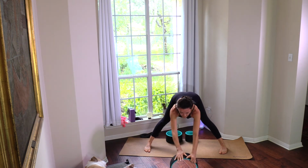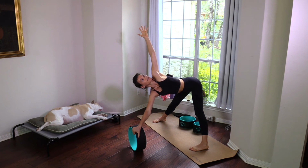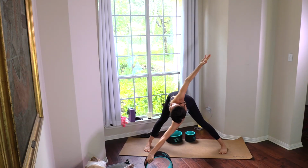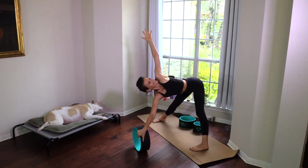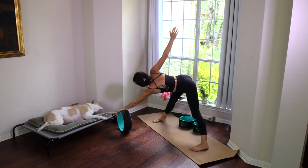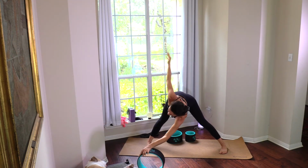Coming back up, one hand onto the wheel, and we're going to twist, arm to the left, left arm up. It gives you a little extra change. That's very juicy. Wringing the back out. And change. And change. It gives you a little extra zing here. And back.